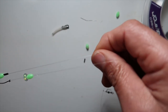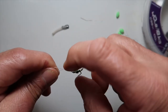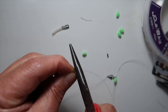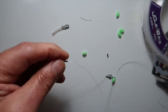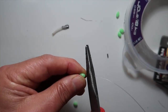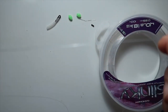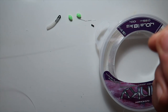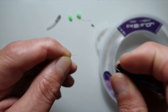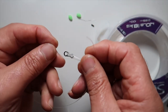So the middle hook is placed in the cascade swivel, and the process I've just shown is repeated. I've speeded this up a little bit. Once all three snoods are in place, I then cut off the body line about 30 centimetres above the top snood. Then it's just a question of tying on the quick link clip and the rig is finished.